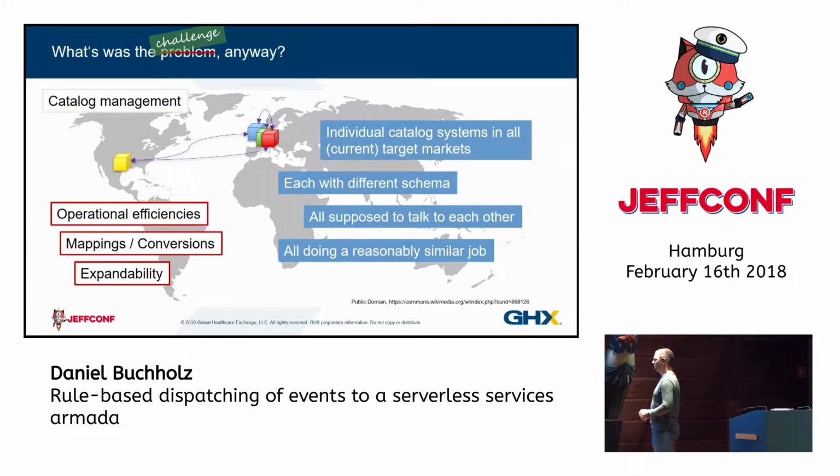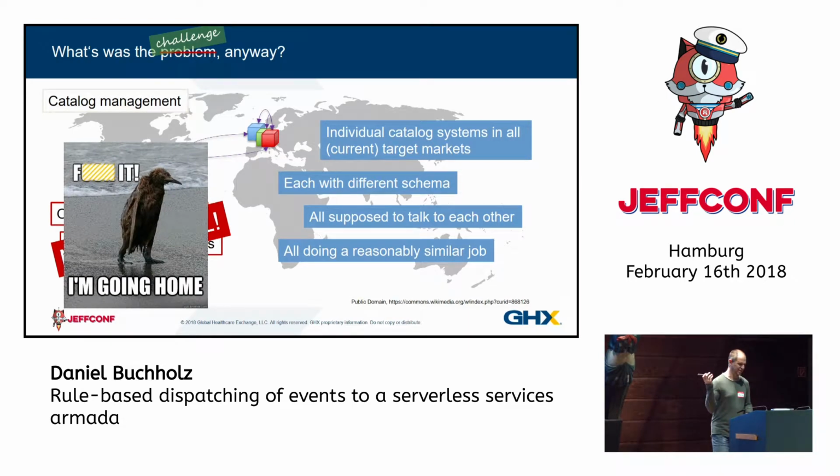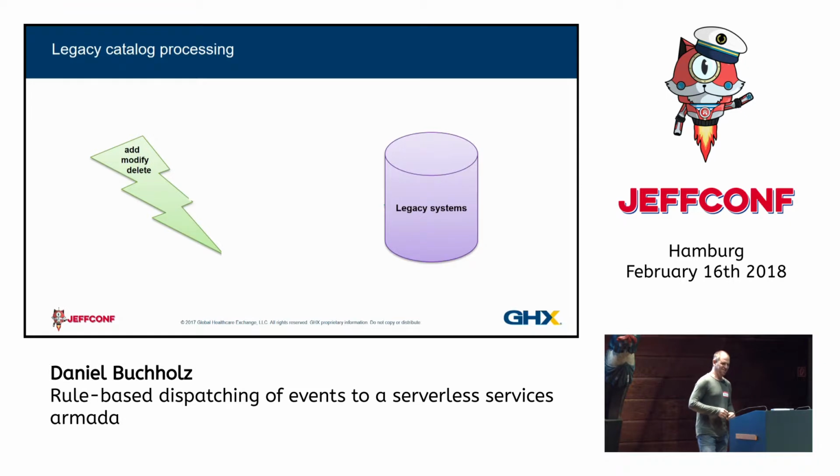Or if I put that into the wrong button. If I put that into developer words, it's more like that. So yeah, that's what happens.